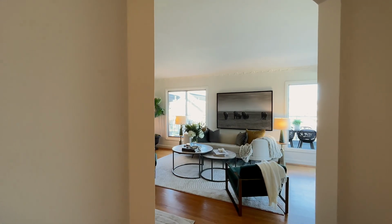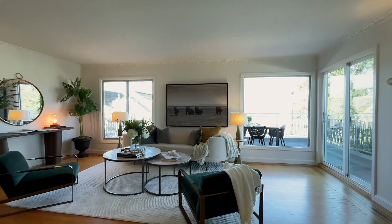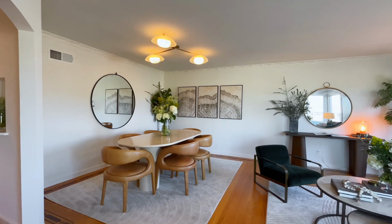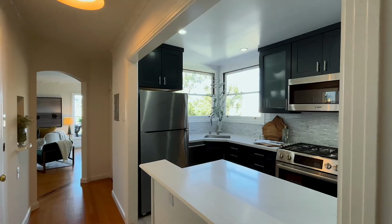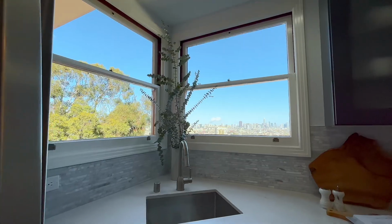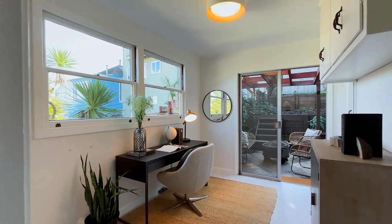Staging is one of the best investments you can make. We can make small homes feel spacious, we can highlight key features for buyers that they might miss, and we can neutralize some of those quirks, especially in homes that are older and might have an unusual layout. And here's the key part. We handle everything from coordinating painters, floor refinishers, and stagers to sourcing light fixtures, managing the access, and keeping things on schedule so you don't need to lift a finger. We manage the details and you just approve the plan.